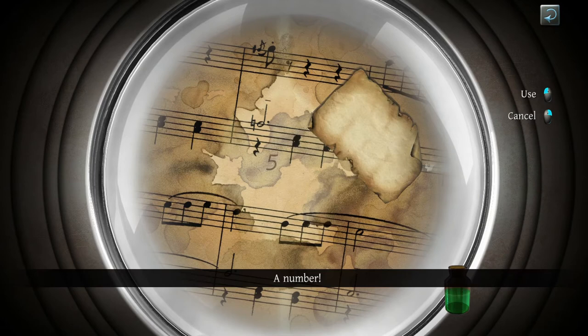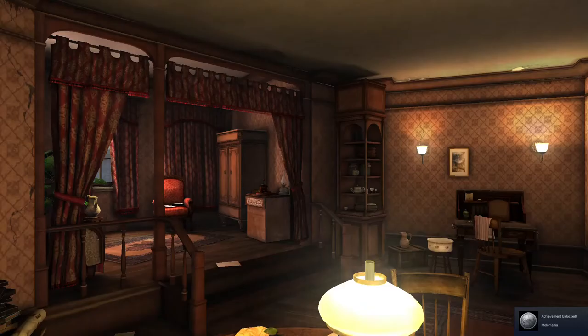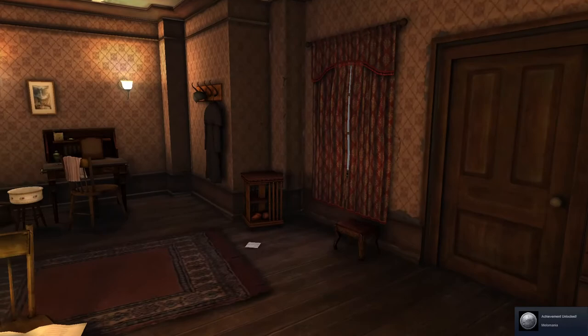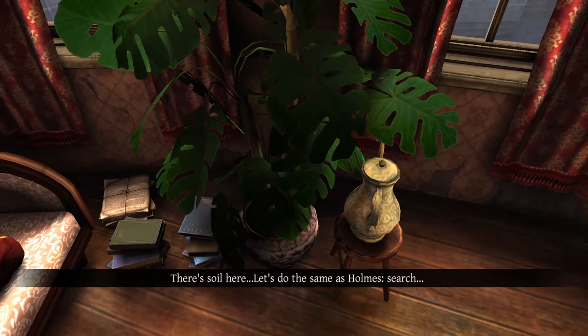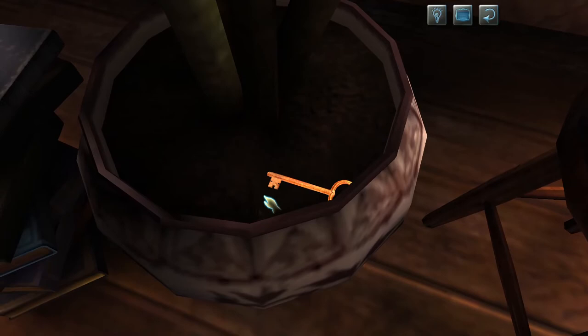A number. There's soil here. Let's do the same as Holmes. Search. A key.